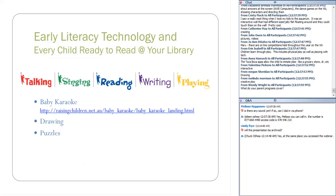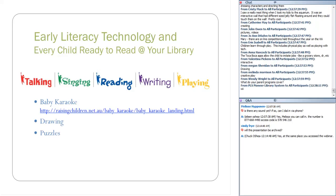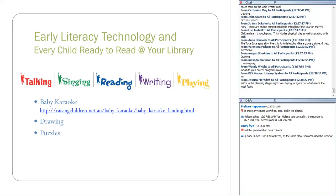And in thinking about this, we also want to compare this to Talk, Sing, Read, Write, Play, or Every Child Ready to Read at your library. This isn't a presentation about ECR R2. The library system I work at is very excited about Every Child Ready to Read 2 and its role in empowering parents as the child's first teacher. Since this is such an important component to early literacy in libraries, I wanted to very briefly touch on how the 5 practices connect to technology.